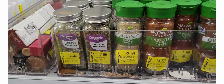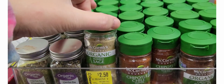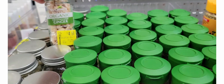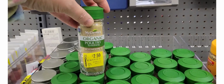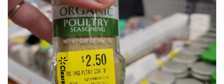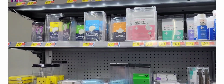McCormick. Organic. It's $2. Sage. Chipotle chili. Ooh, ginger. I like to get the poultry seasoning. Poultry is good on like chicken, or even like putting it in soups.